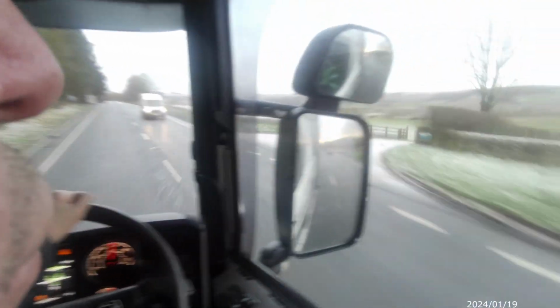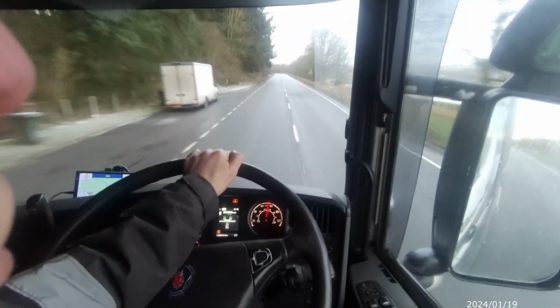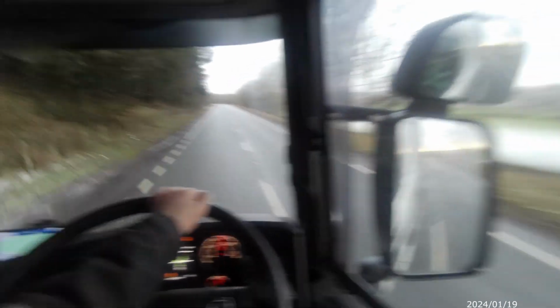I really love this run. I mean, just look at this countryside. It's just absolutely fantastic. There's some stunning views on here. It really is nice.